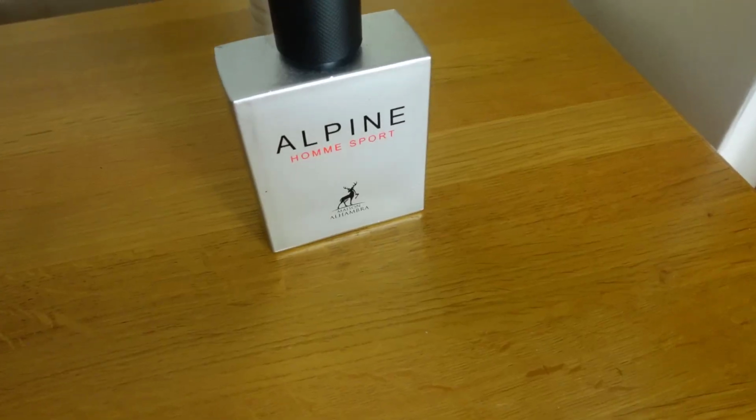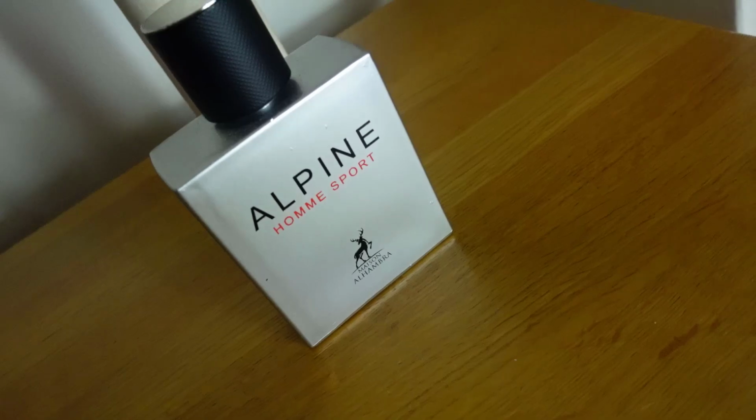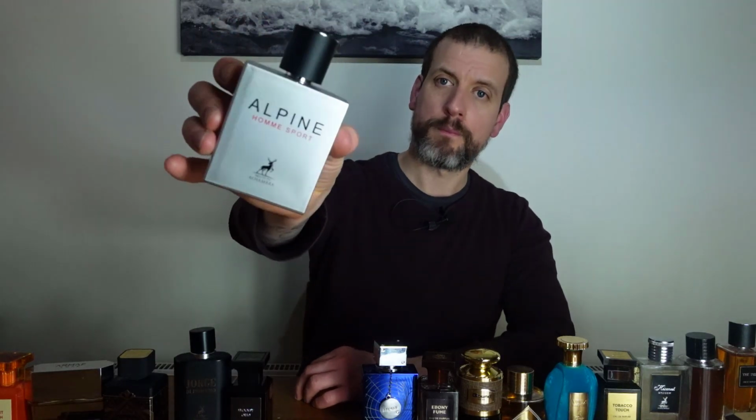Again, it's between 20 and 25 quid. So you're not breaking the bank, because Chanel's are pretty damn expensive. I got mine for about 95 a couple of years ago for my Chanel. This is sub 20. I think when I got this one, it was like 18, 19 quid. Well worth finding. Great little number. You can't go wrong with this. Again, it's so versatile. It was brilliant. So this is from Maison Alhambra, Alpine Homme Sport.